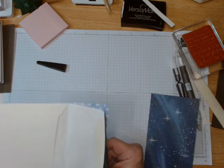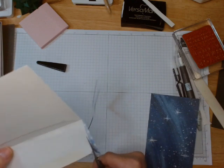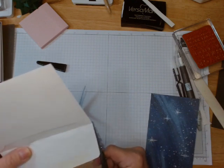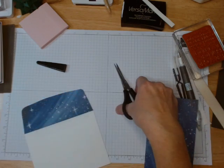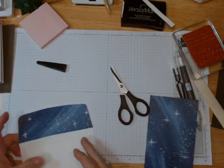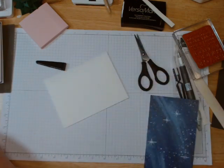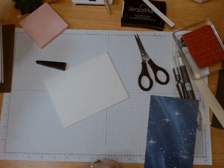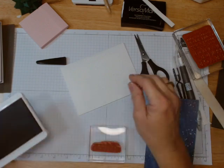My friend Mary says this is the world's easiest fussy cut. I need to practice patience on fussy cutting because I'm not that great at it. All right, we'll get that little thing off there. Okay, one last step is to, I feel like I missed a step somewhere, but I'm seeing everything on my table is where it's supposed to be.